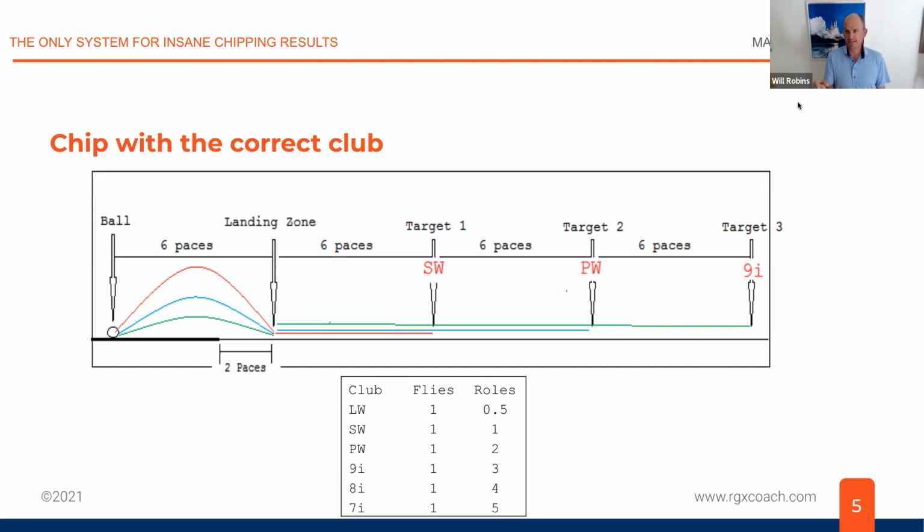Now, each time you get to 6, the first one you're going to say is sandwich. That's 1-to-1. The second time you get to 6. So if it was 24, right, it would be 1, 2, 3, 4, 5 sandwich. 1, 2, 3, 4, 5 pitching wedge. 1, 2, 3, 4, 5. As you get to 6, right, it would be 9. 1, 2, 3, 4, 5. Well, 6 4s are 24. I'm at 8. It's an 8 time.